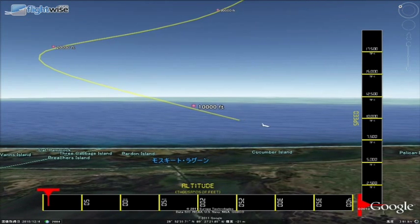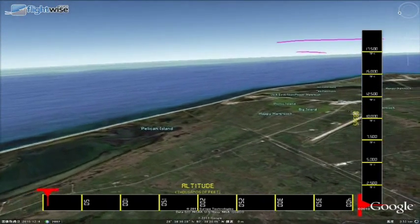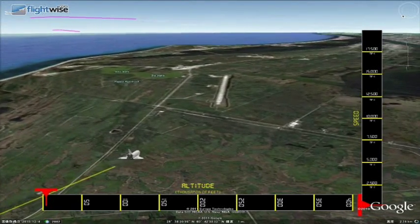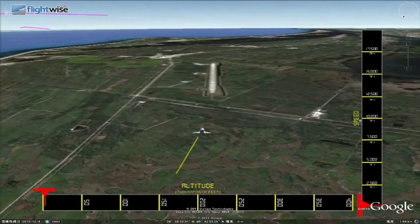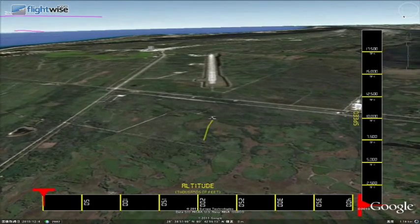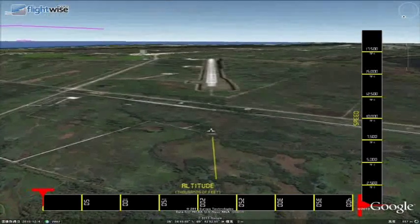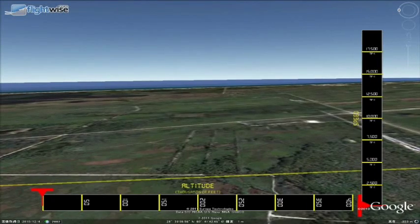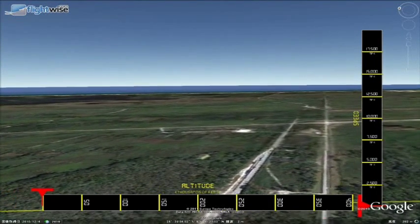As it approaches the runway, Commander Chris Ferguson will flare up Atlantis' nose to burn off excess speed prior to the landing gear deployment by pilot Doug Hurley. Once again, the view from the pilot point of view camera, 1 minute till touchdown. The pre-flare maneuver executed.